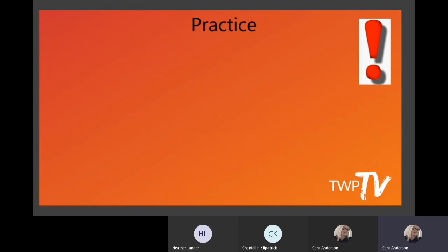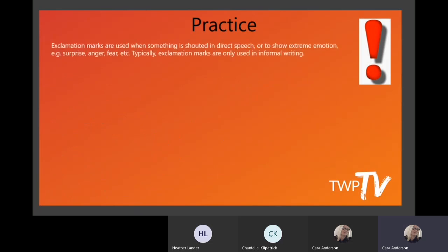Okay, so looking at exclamation marks. An exclamation mark is used when something is shouted in direct speech or to show extreme emotion, for example, surprise, anger, fear, etc. Typically exclamation marks are only used in informal writing. So this is what I said earlier. If you're writing a formal letter or a formal email, you shouldn't be shouting at that person. You shouldn't be surprised or angry.